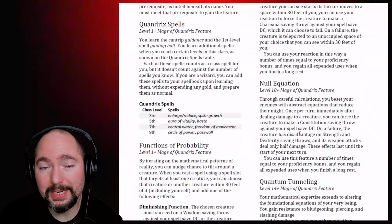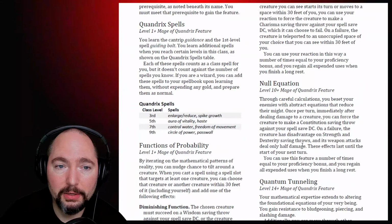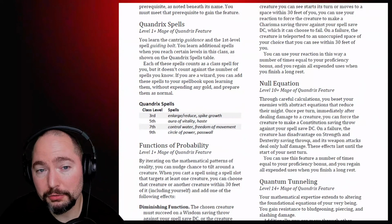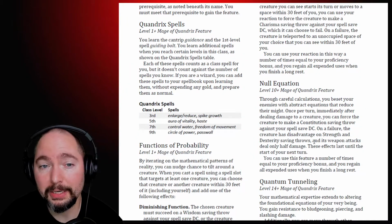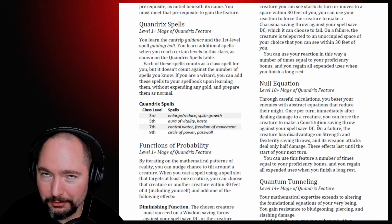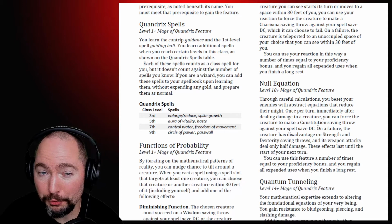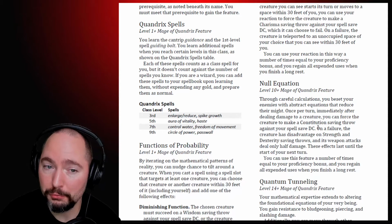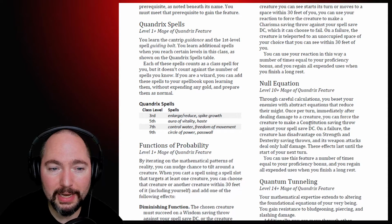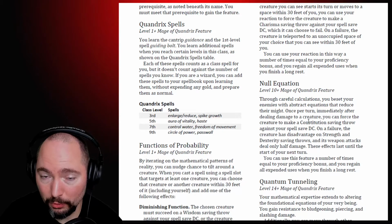So the first feature we get here at 1st level, or 2nd level if you're a wizard, because that's when you get the subclass, is Quandrix Spells. You learn the cantrip Guidance and the 1st level spell Guiding Bolt. You learn additional spells when you reach certain levels in this class, as shown on the Quandrix Spells table. Each of these spells counts as a class spell for you, but it doesn't count against the number of spells you know. If you're a wizard, you can add these spells to your spellbook upon learning them without expending any gold and prepare them as normal.